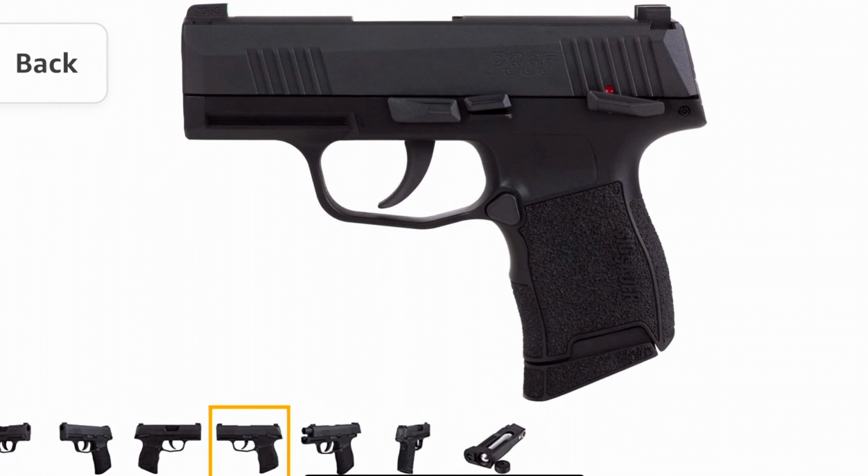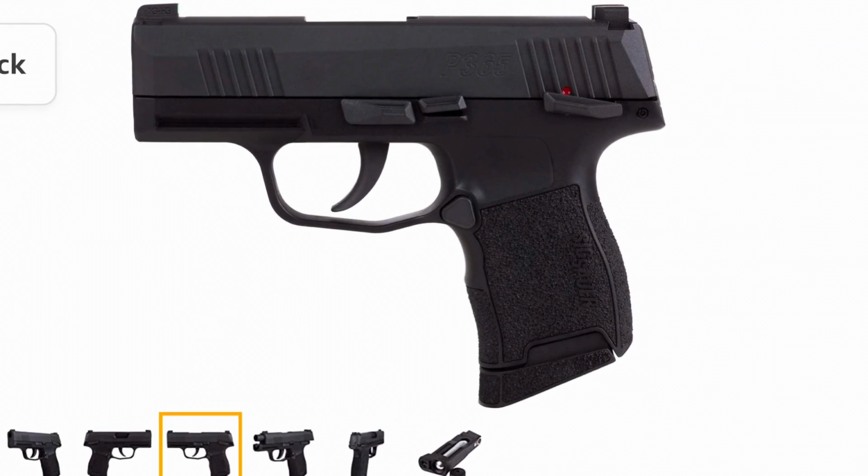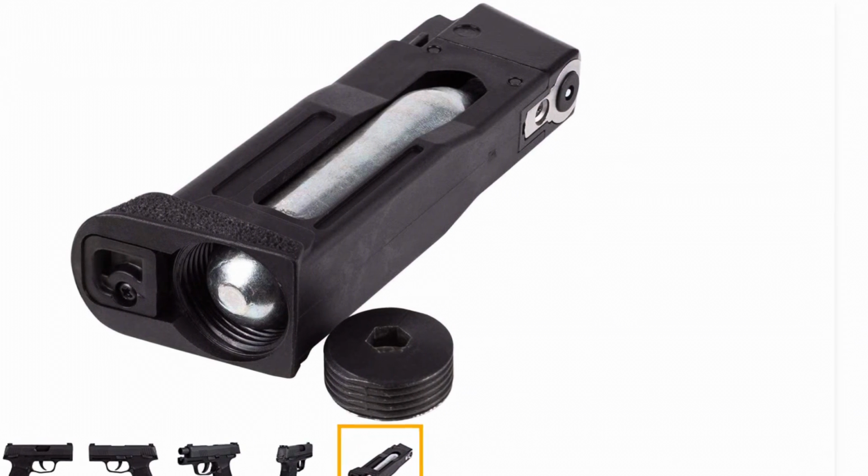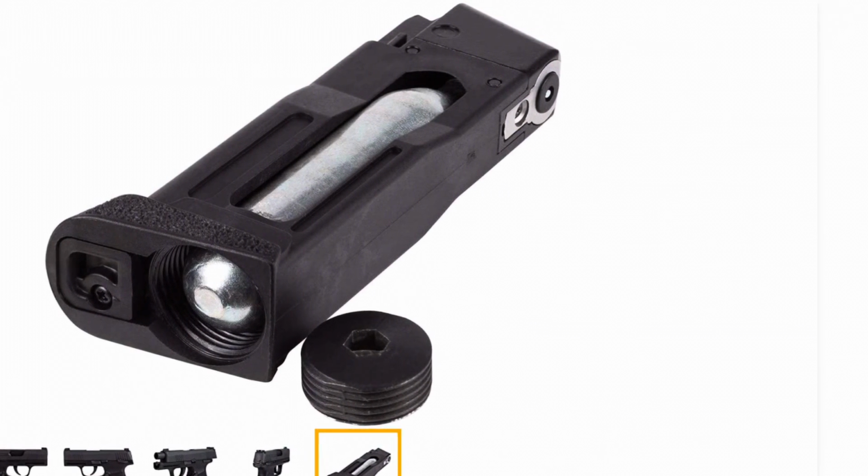Now, let's not use this model and say it's a great self-defense model. You can use this BB gun as self-defense? No, that's not what I'm saying. Just saying it's a great option for training.